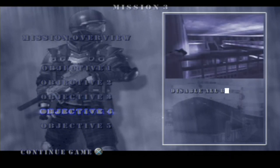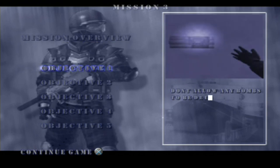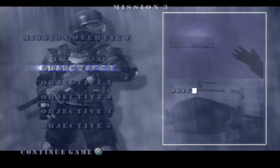There are also bombs wired to most of the outside doors, so don't try and enter until one of our engineers has disarmed the doors for you. Be aware that there are civilians on board the yacht. Their safety is paramount.